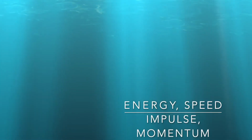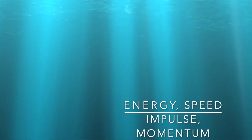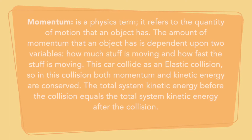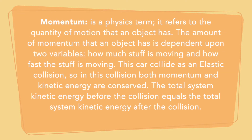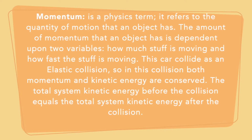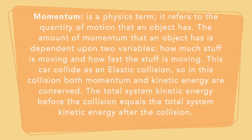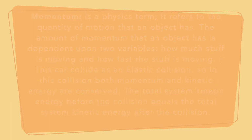So now let's move on to another interesting topic that relates to energy, speed, impulse, and momentum. Let's find out how it relates to the car collision. Momentum is a physical term, and it refers to the quantity of motion that an object has. The amount of momentum that an object has depends on two variables: how much stuff is moving and how fast the stuff is moving. This car collides in an elastic collision. So in this collision, both momentum and kinetic energy are conserved, meaning that the kinetic energy is not transferred anywhere or transformed into any other form. The total system kinetic energy before the collision equals the total system kinetic energy after the collision.